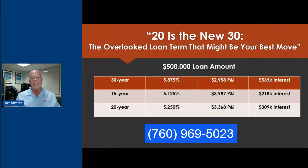But the trade-off is, can you comfortably handle $1,000 a month more in your principal and interest payment? Even if you're able to qualify for that $1,000 a month more payment, which in many cases that borrower who's inquiring about a 15-year loan, we find out they can't really afford it based on debt ratio anyway. But even if they can, a lot of times they say, well, wait a minute, I don't want to pay that much more. And what that really means is they don't want to be locked into paying that much more month in and month out.